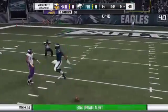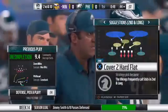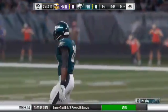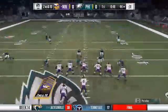It's incomplete. Took a shot, couldn't connect. This team is not going to make it easy for you. They're a physical group, and we just saw it there on that play. He came in, made the contact, just as he's trying to haul it in.